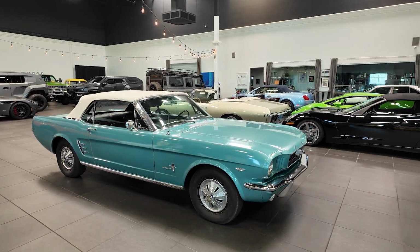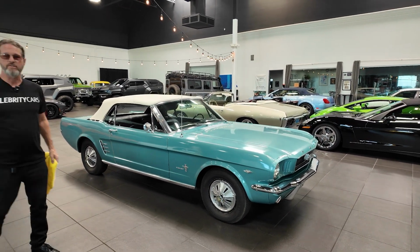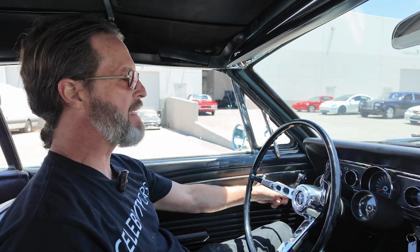Okay, we're gonna go for a ride. I'm gonna tell you how nice it is to drive it down the street. We'll be right back. Okay, folks, here we are outside. It's a little warm, so we're gonna speed this up. My gas gauge doesn't work correctly. There's plenty of gas in here and it's showing empty.